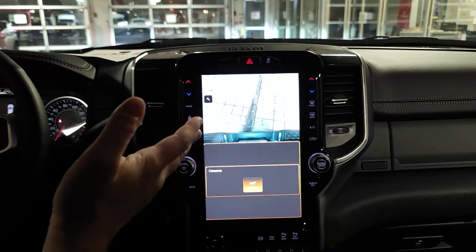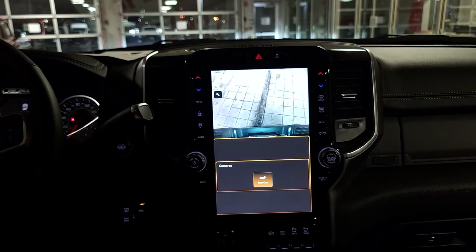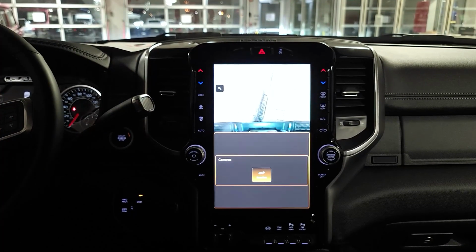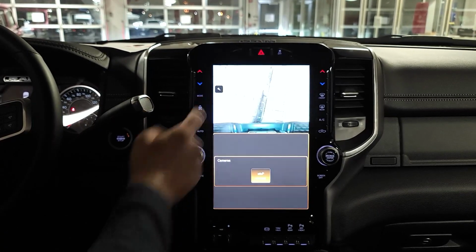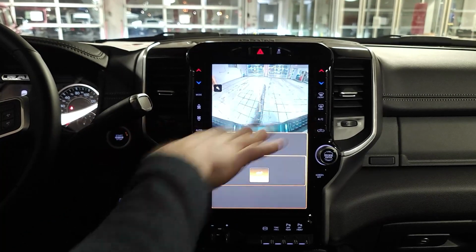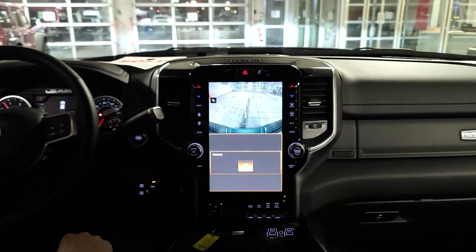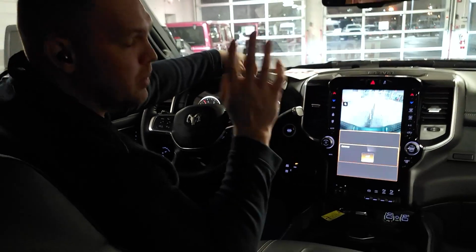Say, for example, this view is better for you because you want to see what's on the ground if you're going over something, or if you want to get really close to, say, a barrier or a fence. This will allow you to get closer because you know exactly where the bumper line is from the top. And so that's pretty much it for the interior. Remember, you can build the vehicle to your exact specifications.